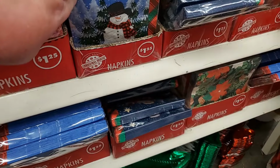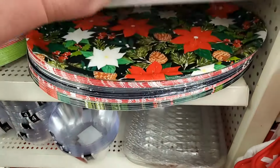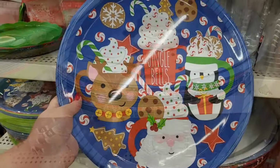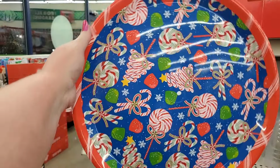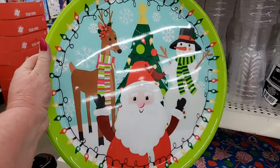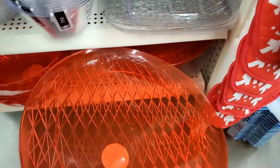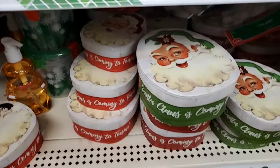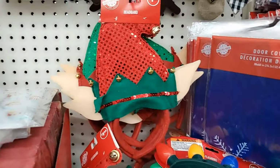All kinds of napkins. There's the poinsettias. Various platters. Some others. There's the poinsettias. There's Santa. You also have the round ones. That's cute, right? How adorable is that one? I think that is darling. That is so cute. You also have this one. Really cute. You have these trays, just kind of a clear. These. You have these seat covers, chair covers. These are cute, very vintage. Adorable. Elf headband. Cute.